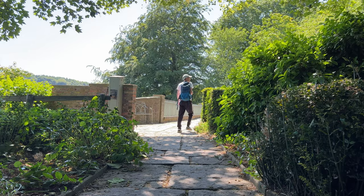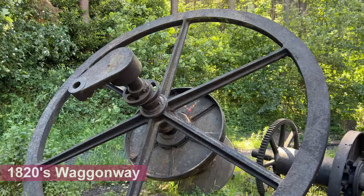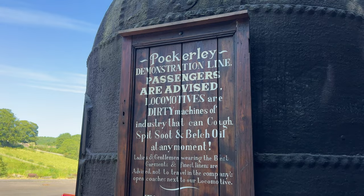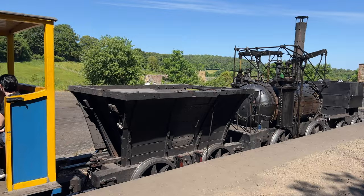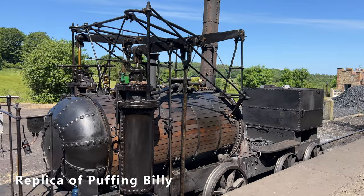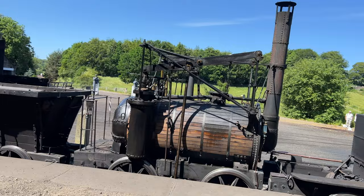Right, so we're just arriving at Pockerley, so you can see the church and the thatched barn behind me, and then just through these gates is where all the engines are. So let's check it out. Take a little ride on this, just up in the demonstration line.